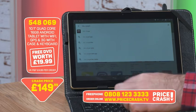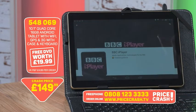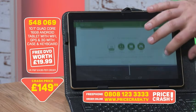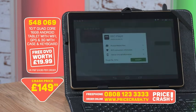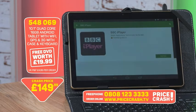Now there are lots of different catch-up services, and I talk through them on the DVD for you. But if you want to go and search for an app, before you download it, you can actually look at reviews, you can look at lots of information about the app. It will also tell you whether it's going to cost you anything or not. And if it just says install, and it doesn't talk about any cost, then that means you can press accept and it will go away and download the app for you.